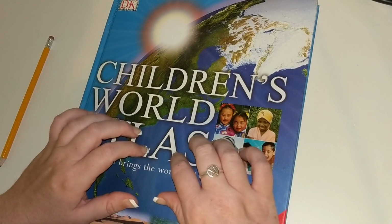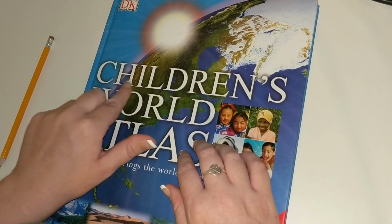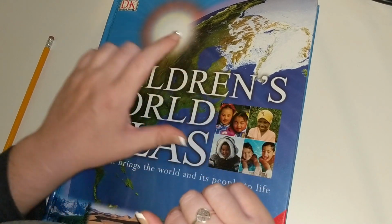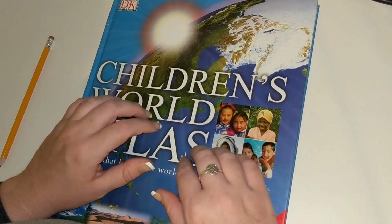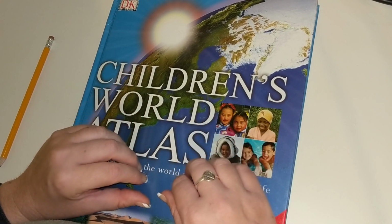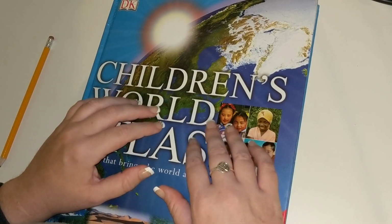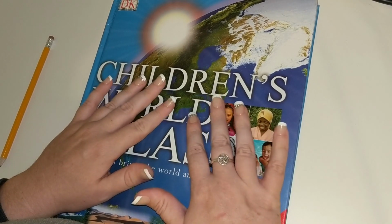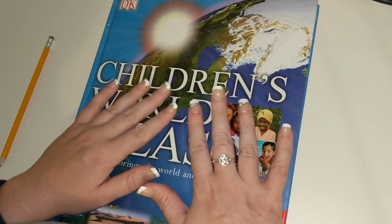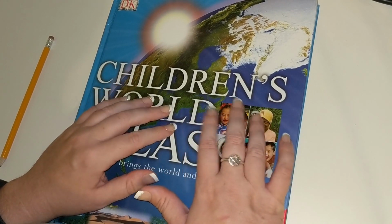This is my fun little atlas. And yes, it is a children's atlas. I don't know what it is about children's atlases. I just think that they're a lot more fun than an adult one, because adult ones you just get maps, right? And the children's ones you get all sorts of pictures, fun facts, and all sorts of fun little extras, it seems.